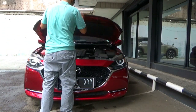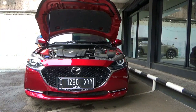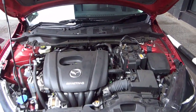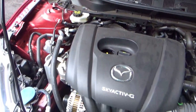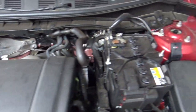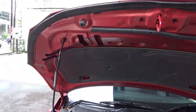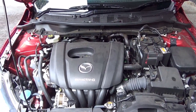For engines, the Mazda 2 range in Indonesia is available with sole petrol choice. I'll explain now. Under the bonnet is a 1.5-liter Skyactiv-G inline-4 16-valve dual overhead cam naturally aspirated petrol engine equipped with direct fuel injection. This engine produces 111 horsepower at 6,000 rpm and 144 Nm of torque at 4,000 rpm. This has a 44-liter fuel tank, and the Mazda 2 Sedan is a front-wheel drive car.